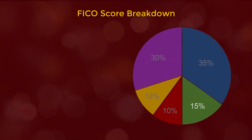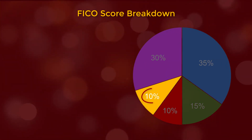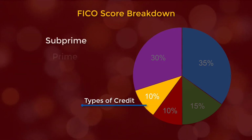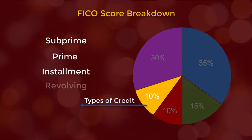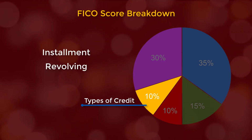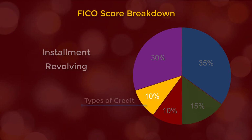The fourth piece of criteria, 10% of the credit score is based on the different types of credit. Subprime or prime, installment or revolving. Creditors like to see a good mix of installment and revolving credit.